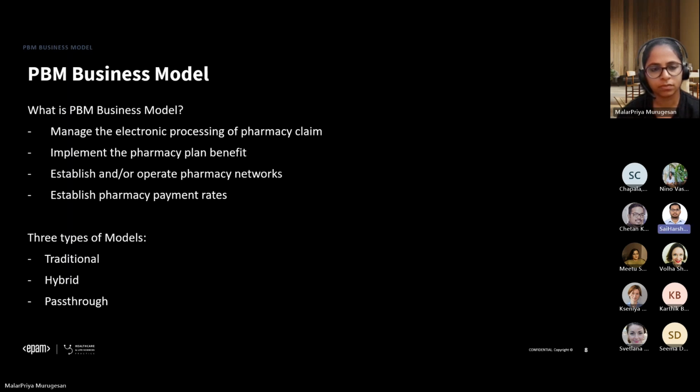The next is to implement the pharmacy plan benefit. PBMs conduct DURs, which are drug utilization reviews. Some of these terminologies we'll see in detail in the next PBM components. PBMs conduct drug utilization reviews and develop and manage the formulary plan, which determines whether a medicine is covered by a patient's insurer, the level of cost sharing patients are required to pay to access their medicines, and any utilization management requirements, including step therapy, prior authorization, and quantity limit restrictions.